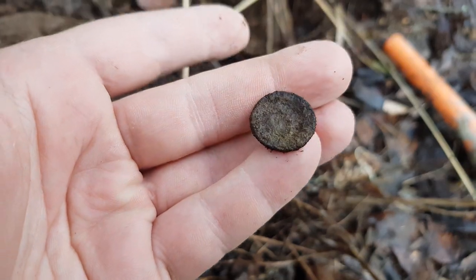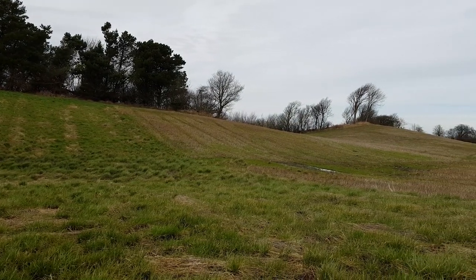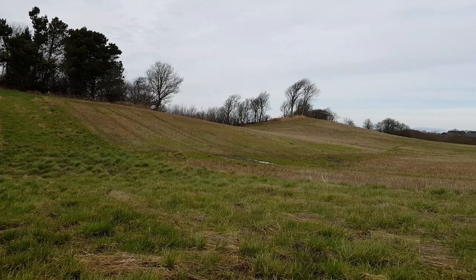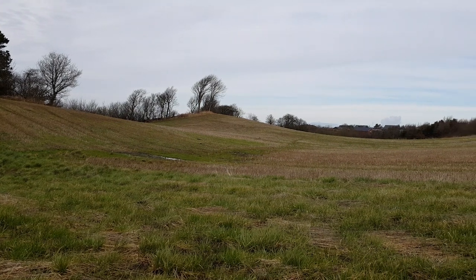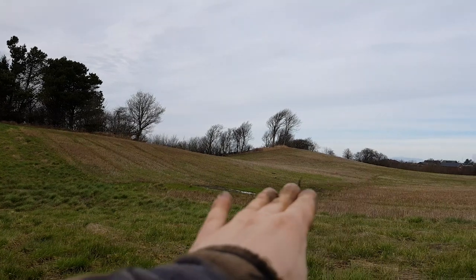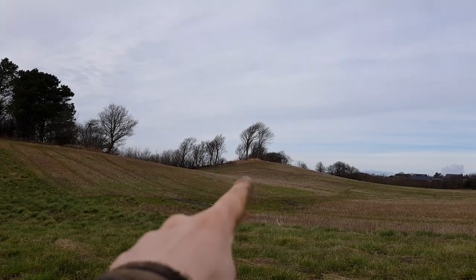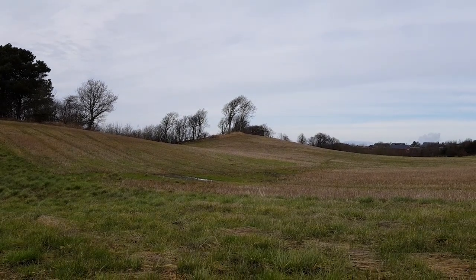Just a button. No inscription. Nothing. Very worn. The burial mounds are also a good indicator that the terrain hasn't changed that much in the past 3,000 or 4,000 years. So I'm thinking that's a really good spot in between and on the slopes. Let's focus our investigation there next.